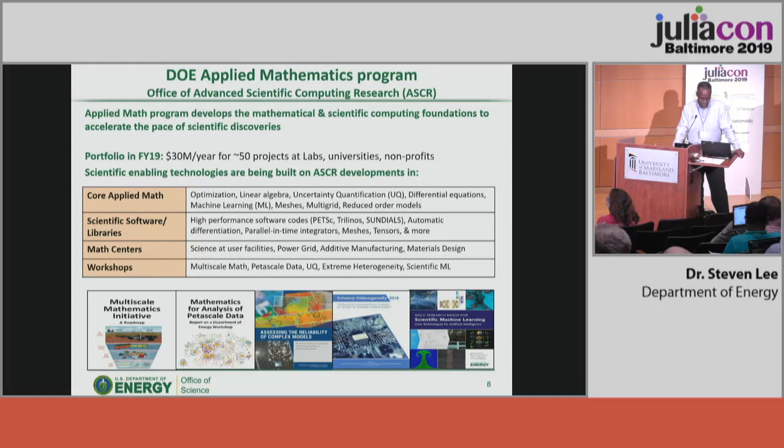People who are using Julia to solve challenging problems will resonate with the core applied math that we focus on: optimization, uncertainty quantification, linear algebra, differential equations, machine learning, all great stuff. But we also help develop the foundations and put out the tools for the software libraries for that work. So people may be familiar with PETSc and Trilinos, and I actually worked on SUNDIALS when I was at Livermore. But people at Argonne and other places work on automatic differentiation, and start exploring parallel-in-time integrators. People are looking at parallel-in-time integrators for training in machine learning. So it's really interesting techniques and perspectives that people are bringing to advances.